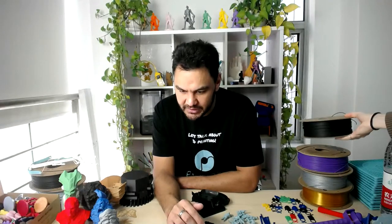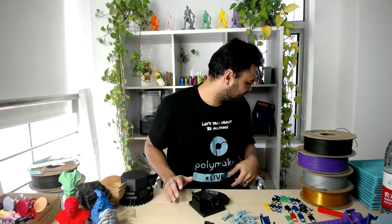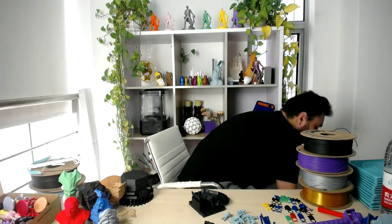Next one. What is Polymaker's strongest filament that does not take additional heated chamber or other special condition? Okay, so what filament does not require a heated chamber, but is very strong? Well, basically all our nylons are the strongest we have, and none of them require a heated chamber. The main reason, like I mentioned last week, is our warp-free technology.